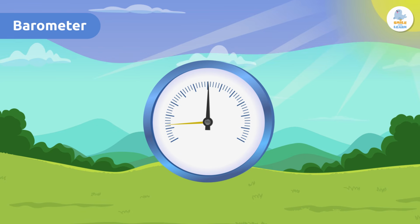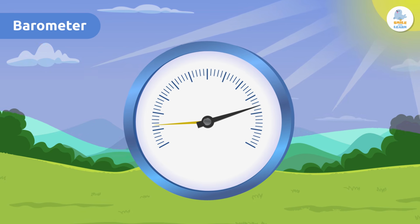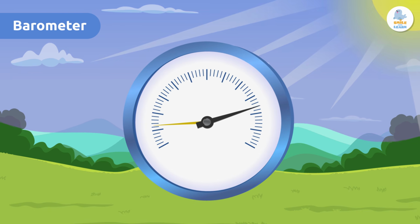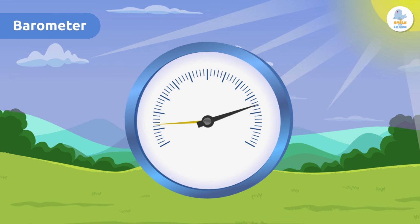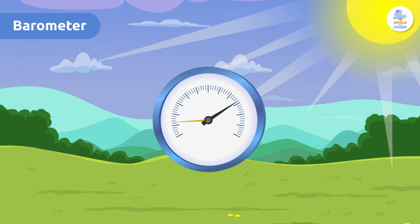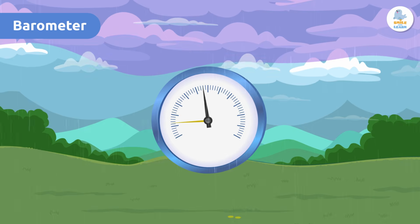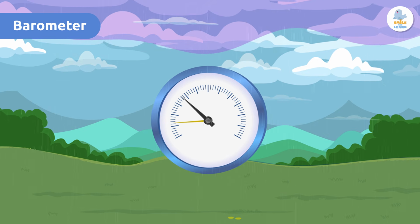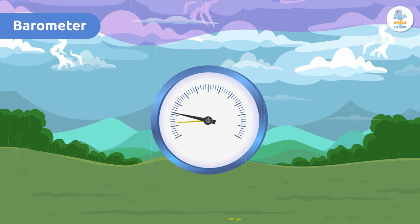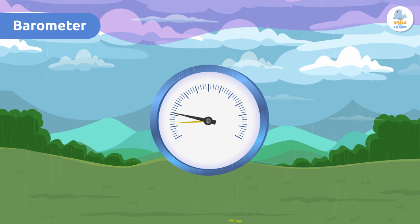On a clear sunny day, the blanket of air weighs more and presses down harder on the earth, so we can say that high pressure means good weather. On a rainy and stormy day, the blanket of air weighs less because the air is lighter and rises, forming clouds and rain. Low atmospheric pressure means bad weather.